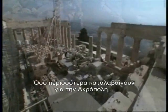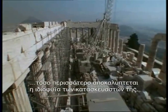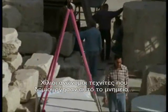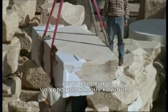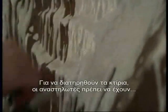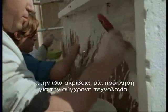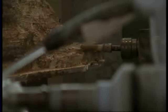And the more they understand about the Acropolis, the more the genius of its original builders is revealed. 1,000 nameless artisans created this unique monument entirely by hand and without the use of mortar or cement. To preserve the buildings, restorers must match that precision, an endeavor that pushes modern technology to its limits.